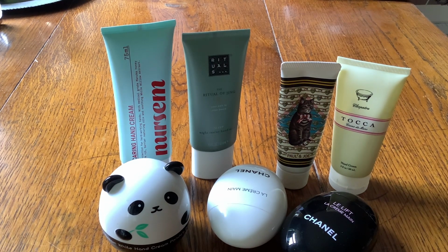So there we go. That's my little selection of hand creams that I'm now going to put away, and try and remember to keep on using so the problem doesn't arise again. And until next time, bye for now.